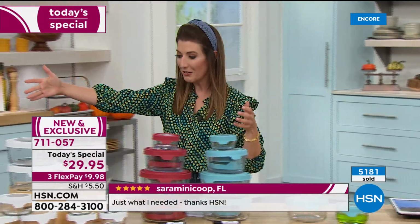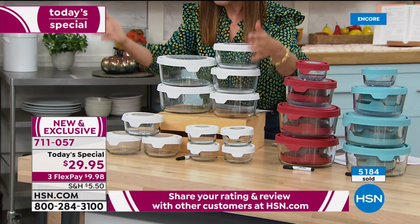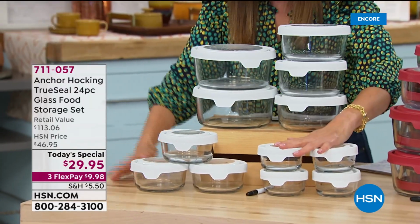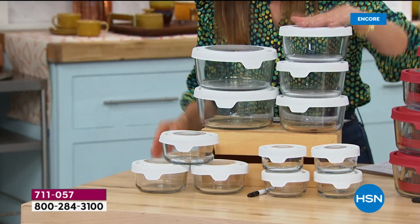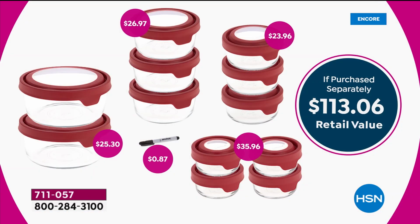So look at everything that you're getting and think about how much you're saving. You're saving like $83 off of retail, because if you were to purchase all of these little items separately, you'd have to buy 4 of the 1 cup, 3 of the 2 cup, 3 of the 4 cup, and 2 of the 7 cup. You'd spend $113.